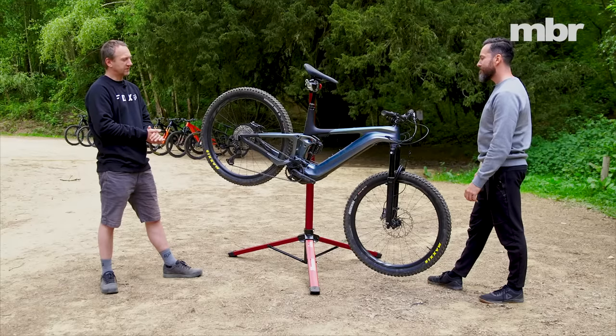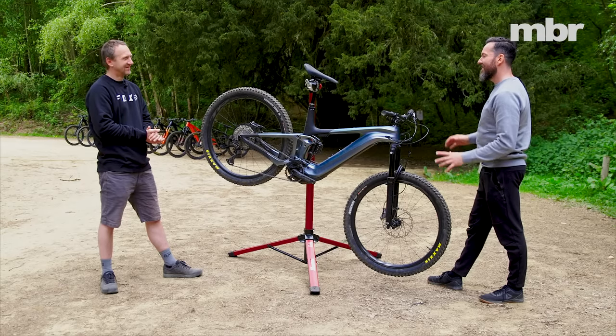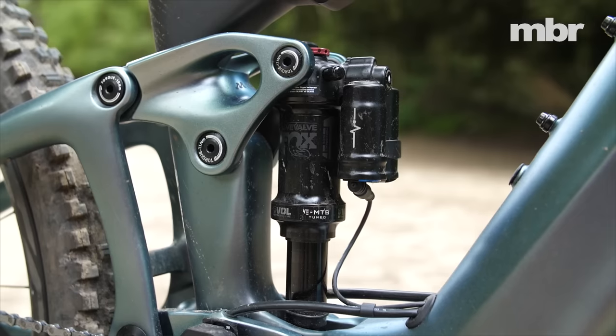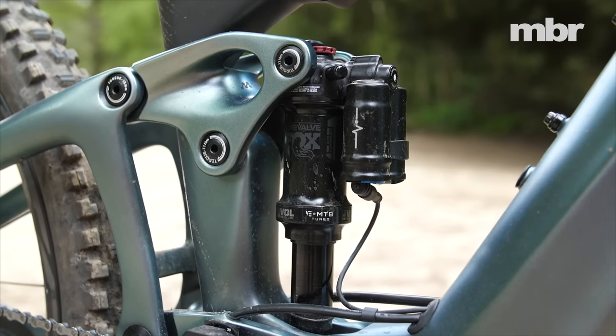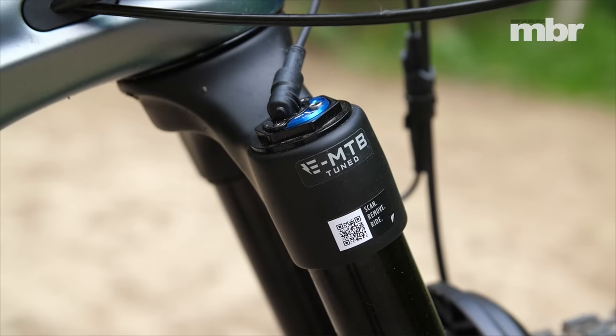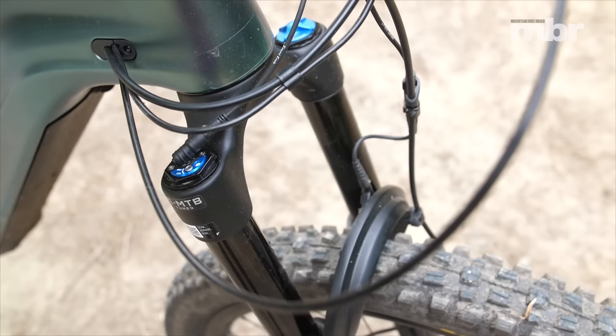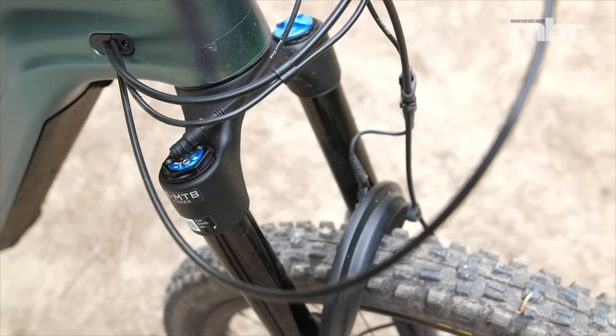Yeah, but I can see a lot of cables and wires on this bike. Yeah, it's got Fox Live Valve. So basically there's a sensor on the fork. So the shock's reading what the fork's doing and the suspension's reacting to the terrain. And it's been slimmed down a little bit, so it doesn't have the big battery pack anymore, because obviously it's all connected in with the e-bike system.